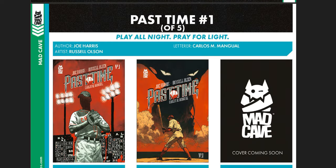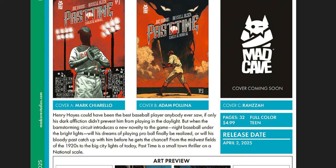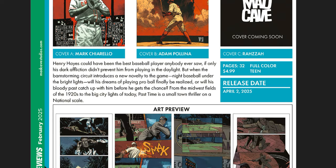Next up, Pastime, issue number 1. Play all night, pray for light. Henry Hayes could have been the best baseball player anybody ever saw if only his dark affliction didn't prevent him from playing in the daylight. But when the barnstorming circuit introduces a new novelty to the game, night baseball under the bright lights, will his dream of playing pro ball finally be realized, or will his bloody past catch up with him before he gets the chance? That sounds good. See what else we got here.